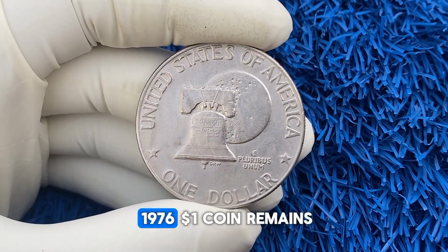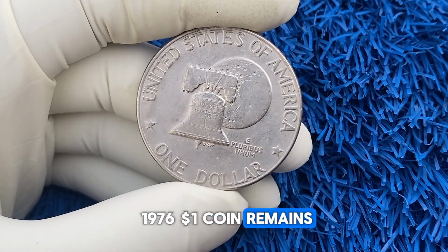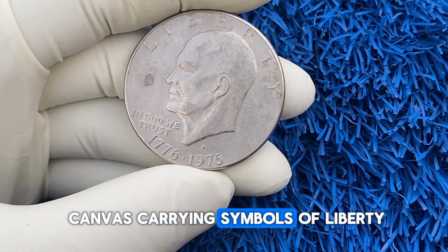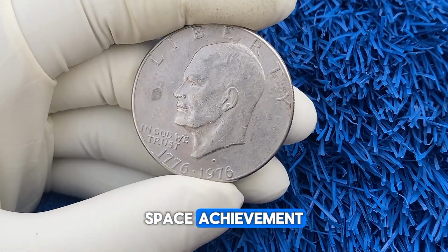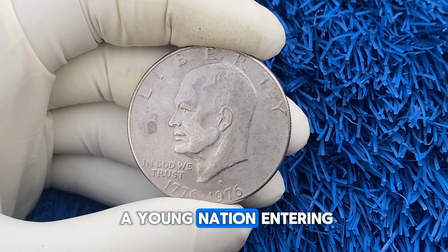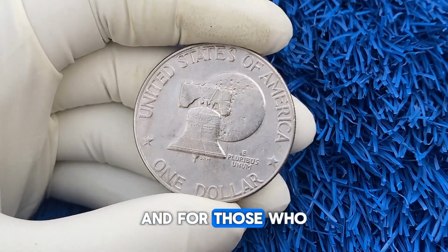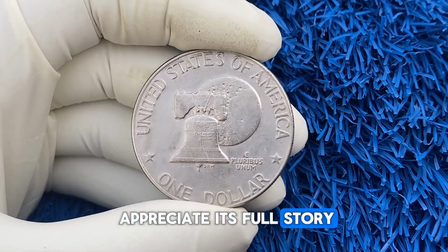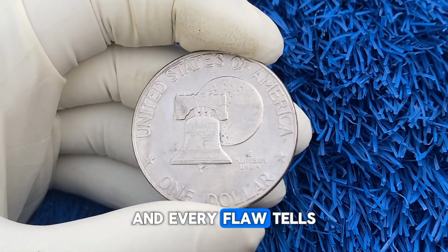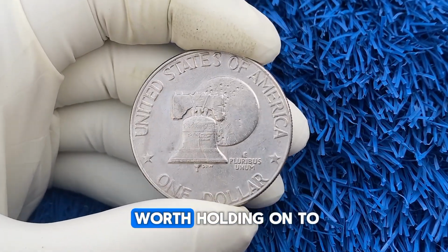The 1976 $1 coin remains more than a piece of money. It is a metal canvas carrying symbols of liberty, space, achievement, presidential legacy, and the dreams of a young nation entering its third century. And for those who appreciate its full story, every detail, every edge, every shine, and every flaw tells a piece of history worth holding on to.